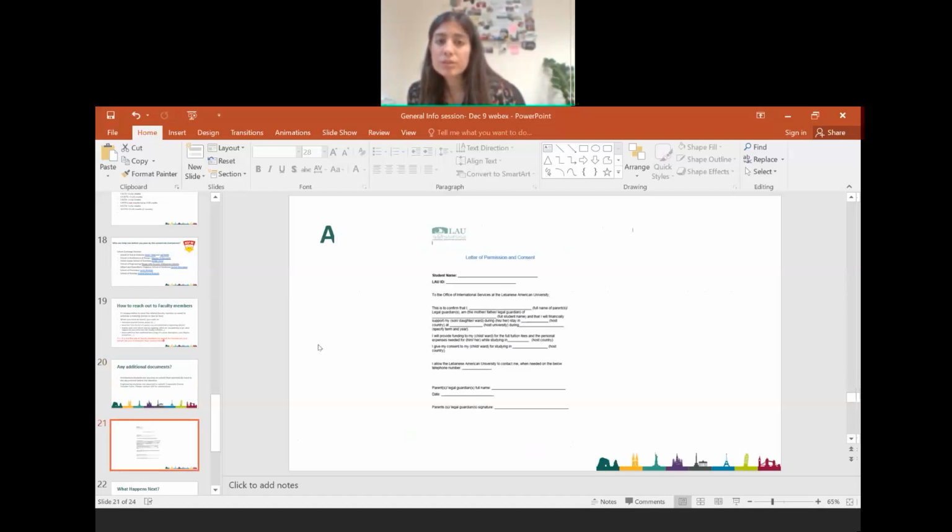Moving on to the third required document, which is the letter of permission or consent. This document must be signed by your guardian, by your parents, just to take their authorization to go abroad, to support you for any additional financial expenses.